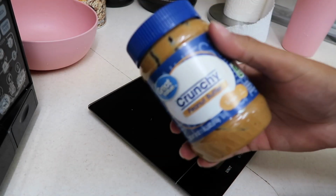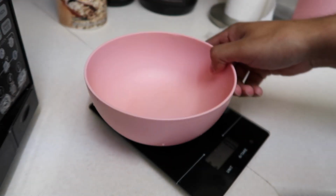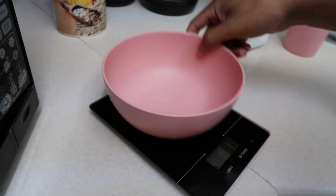You track that, okay? All right, the next thing is your peanut butter. This is gonna be a little different than what we did, because what we did with the oats, we poured it out of the container into the bowl, right? But this one's gonna be a little different.